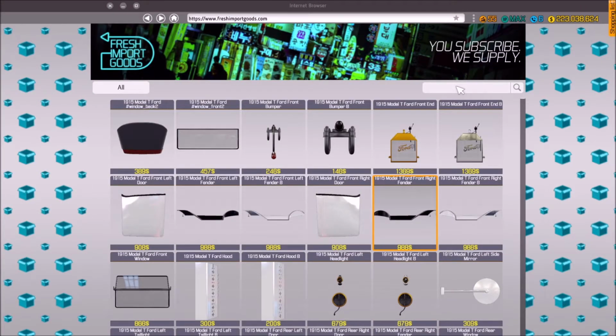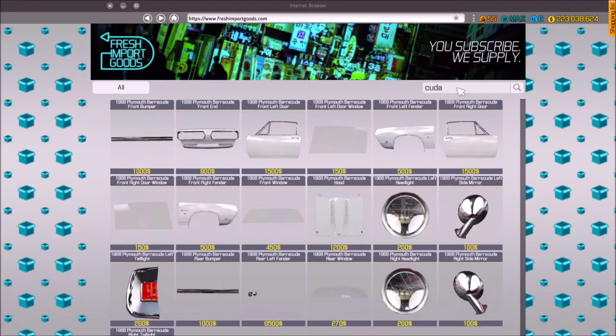Don't know if he spelled it Cuda. Probably not. Cuda. Yes, no? Yes! Alright, front bumper I've got.